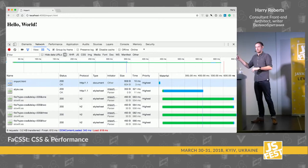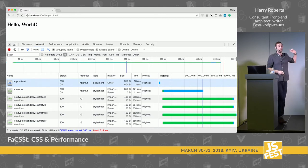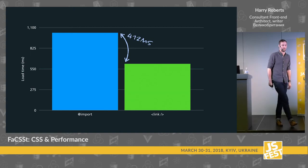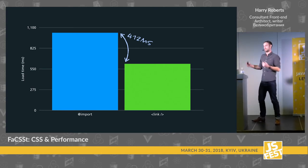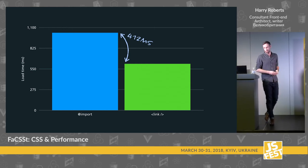This is actually a reduced test case, so the actual client demo was different to this one. But even in just my reduced test case that I built, more bad graphs, that difference there, 412 milliseconds. These are huge numbers just for doing a very simple thing and avoiding the whole problem of @import.